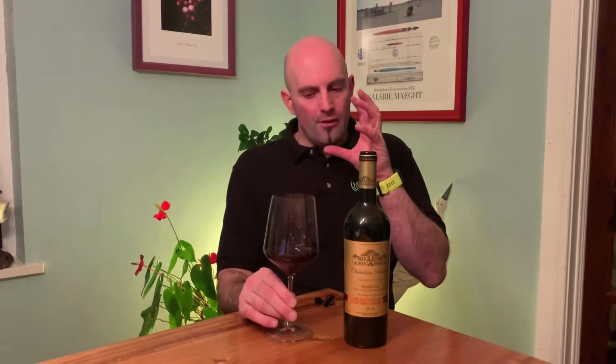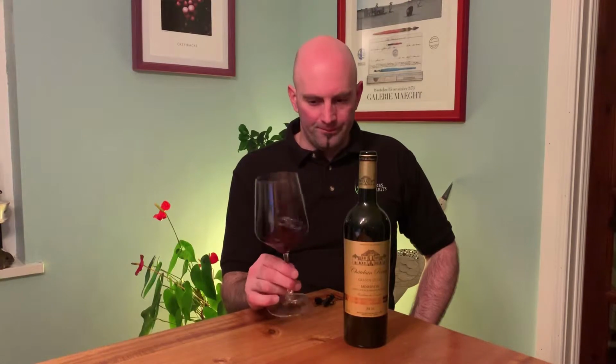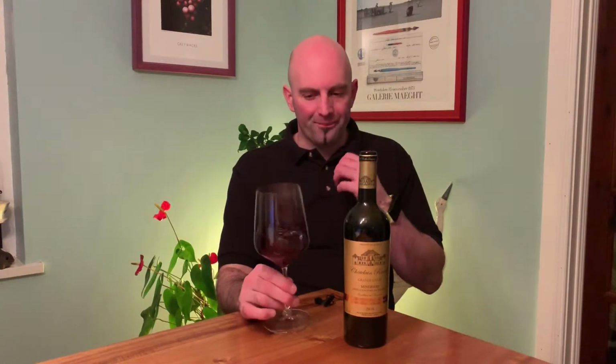Nice fruity sort of dark black fruit aromatics, blackberries, plums. Then you get this kind of meatiness coming through, and I think that's coming through from the Carignan, which gives you this sort of smoky mineral note going on. It develops more into cherry, but definitely that meaty mineral note that Mourvedre would often give you, but Carignan you'll get that from as well.